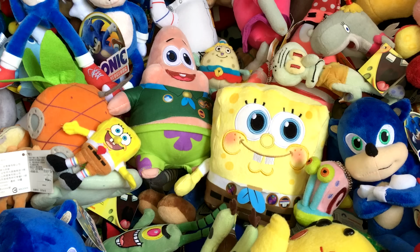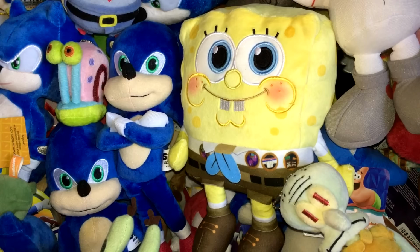These are really great plushes, especially for theater exclusives. They're about the same quality as those Sonics, which were also very good despite their odd designs.